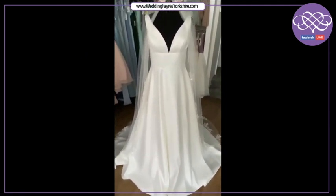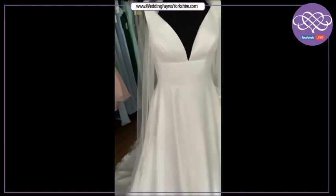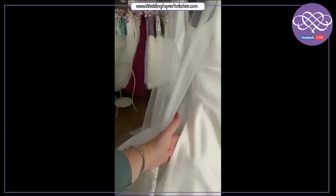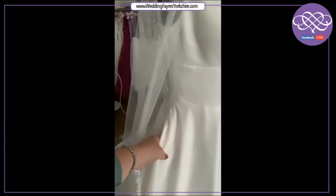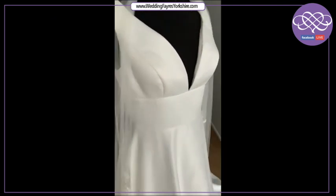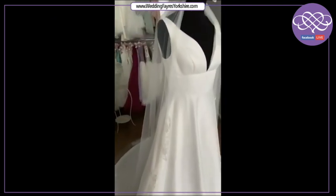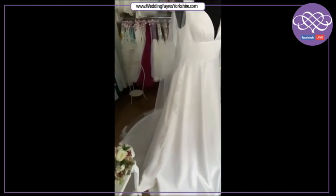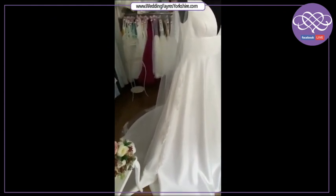This is made out of a lovely soft satin fabric and has the added benefit of pockets, so you can put your hanky in there or your lipstick, not your phone. We're not going to have you updating your Facebook status coming down the aisle. And then I've matched this up with a beautiful single tier lace edged veil.